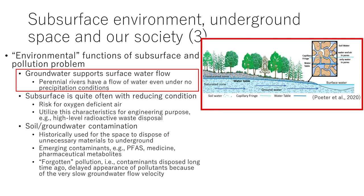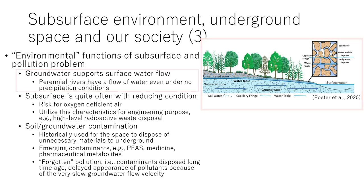So in Japan, the river water continues to flow without rainwater. Where does the water come from? It's coming partly from the rain, but most of the water in the river is coming from the groundwater, which comes up to the surface and provides water supply to the river. Therefore, this river in Japan will continuously have water, and we are able to make use of that water. So this has the function to support this water flow in the river as well.